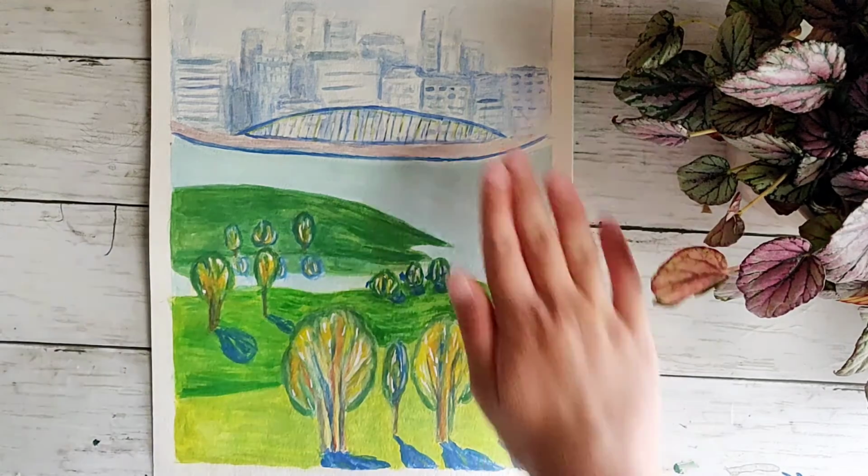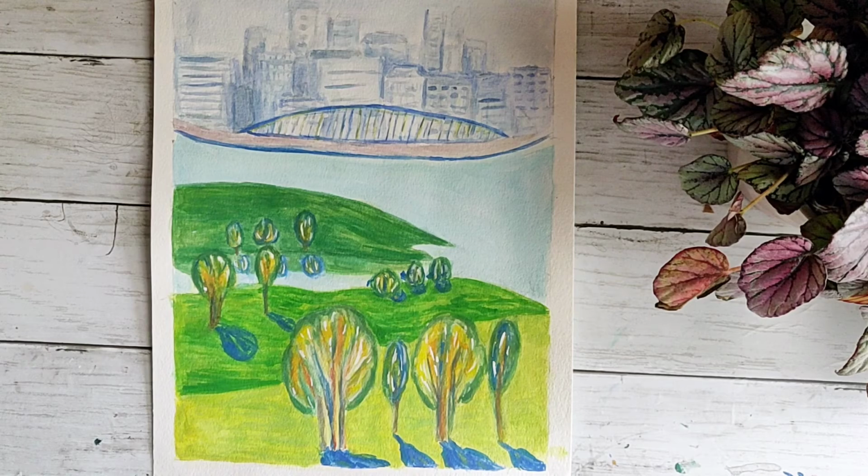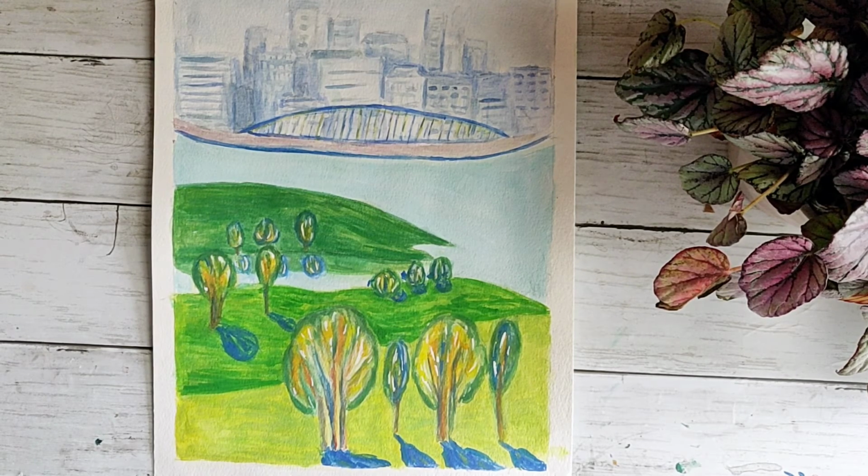And I think the city over here also looks a little bit sloppy, honestly, so that's another thing. But overall, I love the vibrant colors, even though that's not my usual style. This piece just makes me want to spend a nice sunny summery day out in nature.